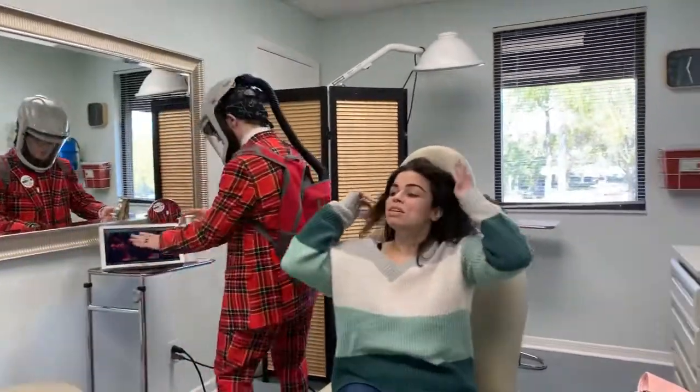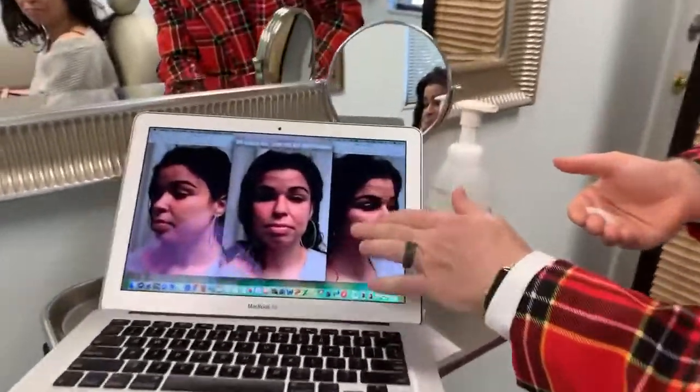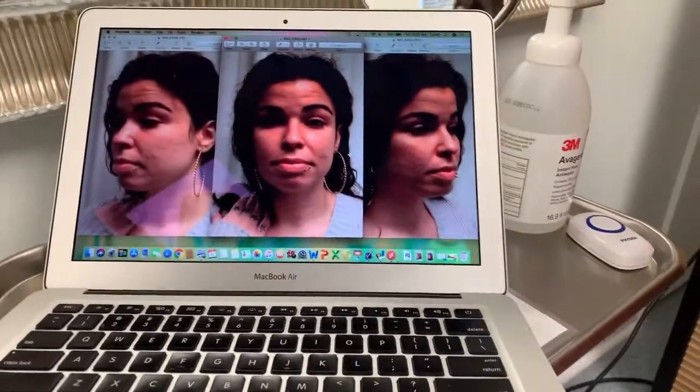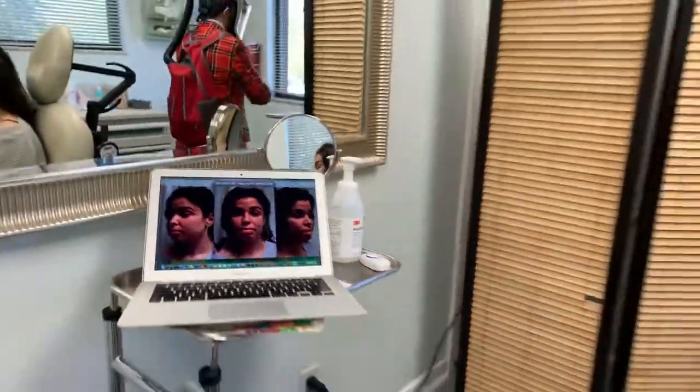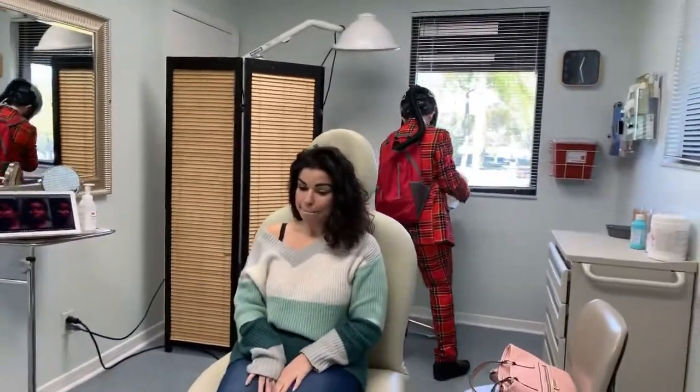We got her pictures, and you can see when we take the pictures, if you take it with a little bit of a shadow, you can see it accentuates the acne scarring. Of course, when she's in good lighting and when she's smiling, you don't really see it that much, but it is important to our acne scarring patients who want to improve it as much as possible.